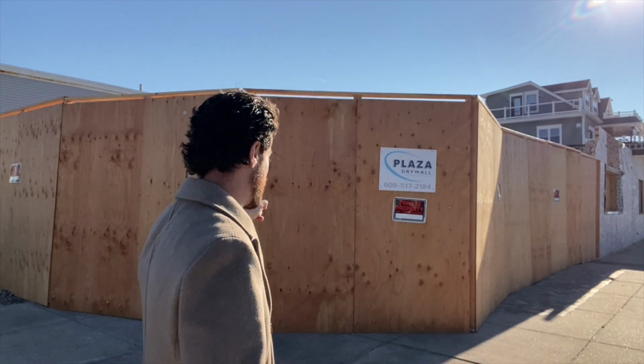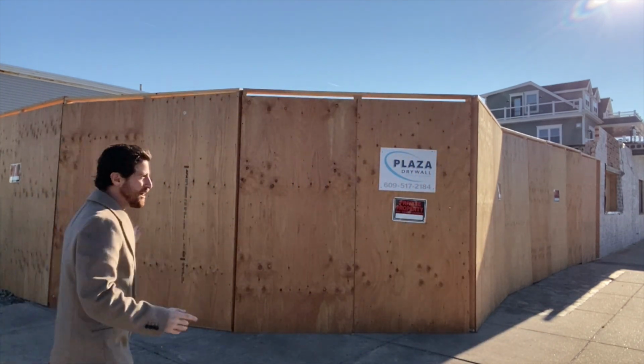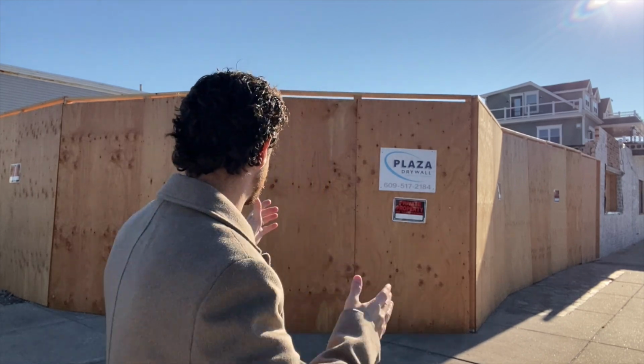We are now outside one of the most anticipated projects here in North Wildwood. This is the North Shore at 3rd and New York Avenue. And you're probably saying to yourself, what happened? Where is it? If you're like me, it looks so weird because there is absolutely nothing here. Well, they're very far into this project, and the blueprints, which call for a massive story on top, meant that the original bar underneath had to be stripped all the way down so they can build the supports, which is why it looks like this.